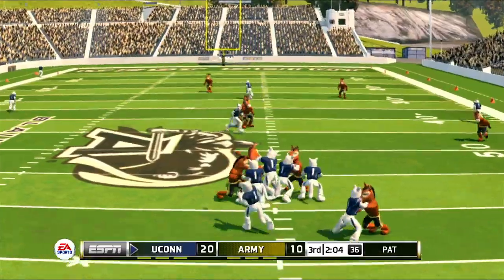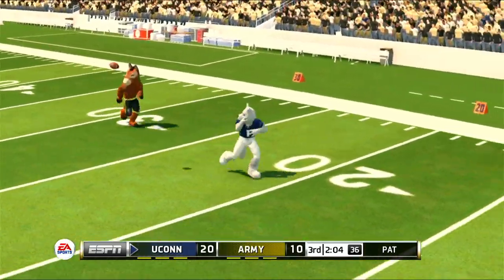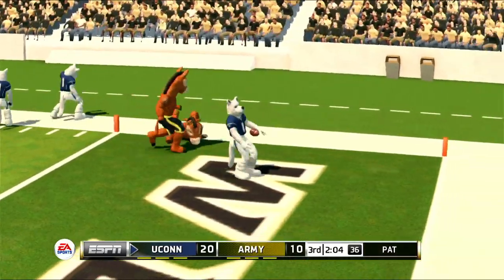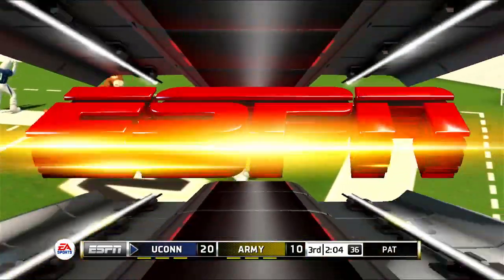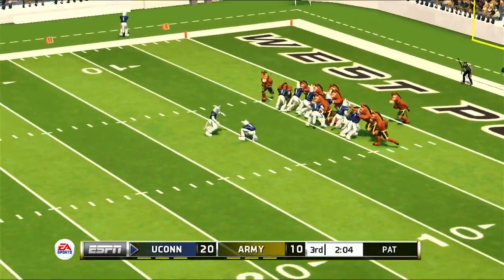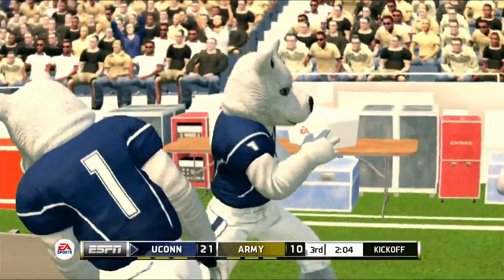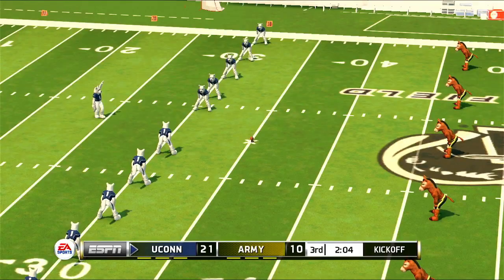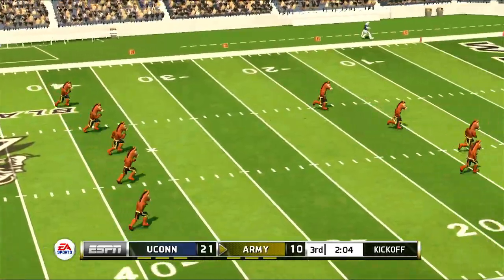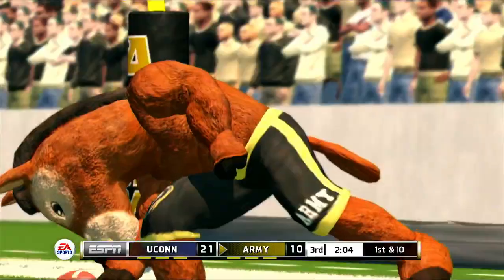White out here truly knows what he has to do to contribute to make his team successful. Where was the coverage there? There wasn't anybody near him at all. He makes the PAT. And it looks like they're ready for the kickoff. He sends this one deep. This one's going to be down in the end zone for a touchback.